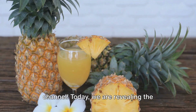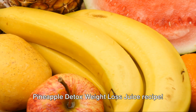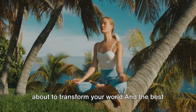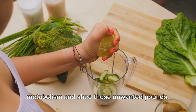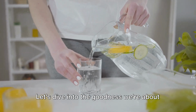Today, we are revealing the ultimate secret to shedding those stubborn pounds and feeling incredible, our pineapple detox weight loss juice recipe. This isn't just another fad diet or a quick fix. It's a lifestyle change that's about to transform your world. And the best part, it's an all-natural, delicious way to cleanse your body, boost your metabolism, and shed those unwanted pounds. So, what makes this juice so amazing? Let's dive into the goodness we're about to blend up.